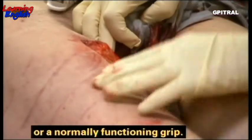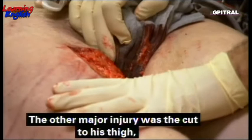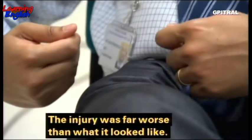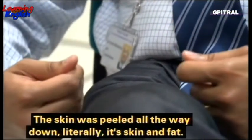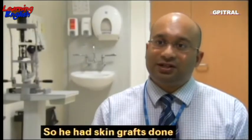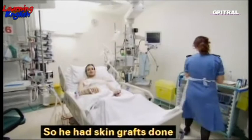The other major injury was the cut to his thigh, which needed several skin grafts. The injury was far worse than what it looked like. The skin was peeled all the way down, literally, with skin and fat. So he's had the skin grafts done, and currently his condition is much better.